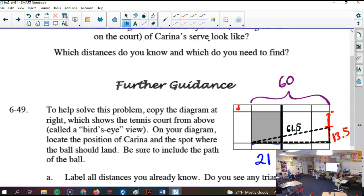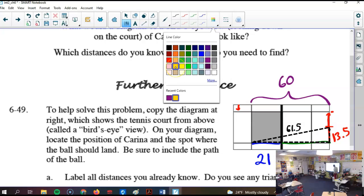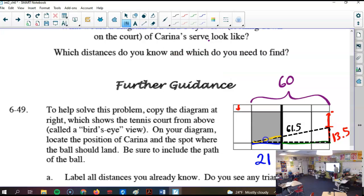So we actually also need to know the length on the other side of the net. Oh. You're saying we need to figure out this as well? Because our similar triangle can't use 21. It needs to use the actual physical distance the ball is going to carry, which is going to be more than 21, just over, but it is going to be more.